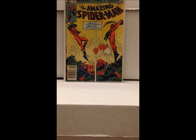They're mostly Spectacular Spider-Man. Not gonna lie, I got a large Spectacular Spider-Man bundle off of eBay that I was really happy about because I got a key issue in there that I've been trying to get for a long time. It was on this comic lot up on eBay, and the description was terrible, so no one bid on it. So I got it. I got the book I wanted in there for a steal, relatively. But anyway, let's get started.